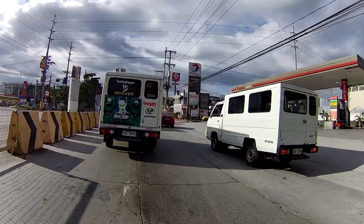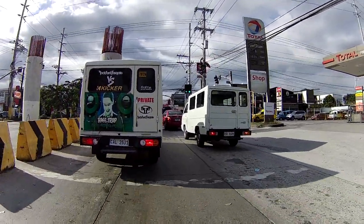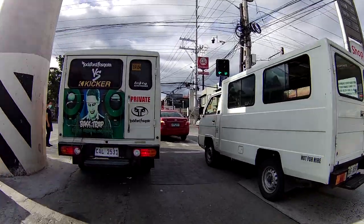It's been pretty hot during the days here, up in the middle or upper 80s, and at night in the 70s. Not so bad at night.